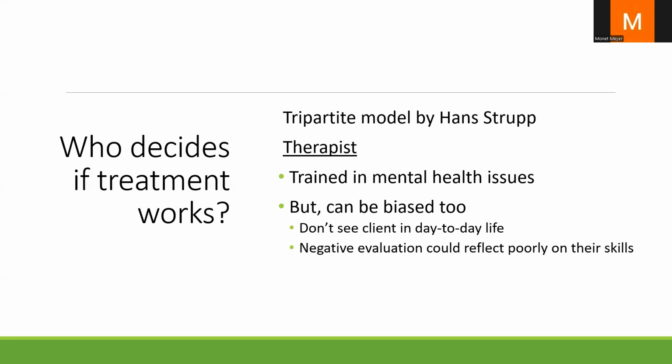But therapists can be biased too. So oftentimes, most of the time, therapists are not seeing their client in their day-to-day life. If you're only seeing the client 1 hour a week, you're not necessarily getting the bigger picture of what's going on for them. There's also the risk that, if a therapist admits that the treatment isn't working, that could reflect poorly on their own skills. And so there might be incentives, whether it's conscious or unconscious, to not report that a therapy didn't work for a client.